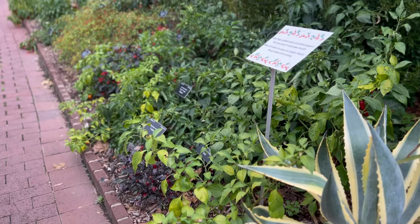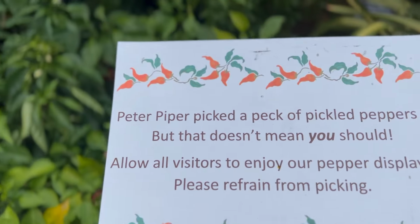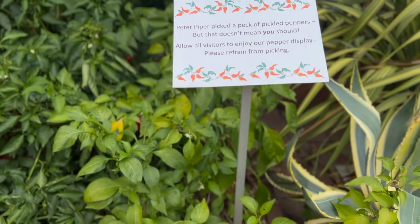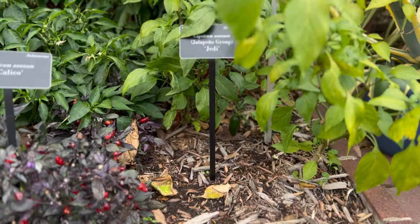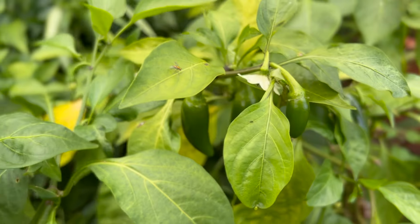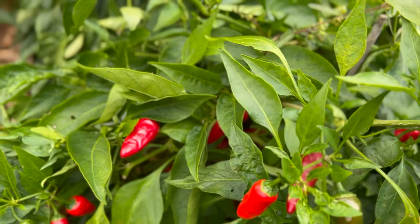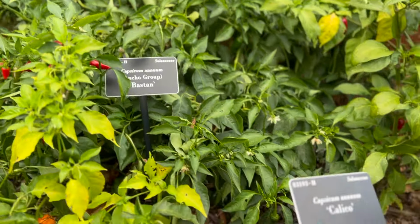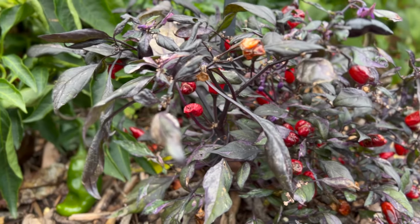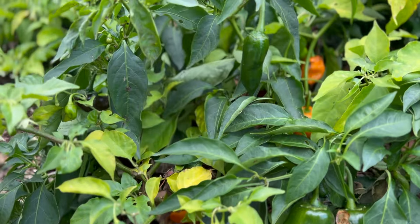Please refrain from picking. So here's the pepper patch, guys. Peter Piper picked a peck of pickled peppers. That doesn't mean you should. Yeah, funny. It's a Jedi jalapeno right here. I don't see any, well, no, there's some fruit right here. These red colored peppers. Calico. Now we have had some temps that were in the low 40s the past few nights, guys. So that's why these are all looking so past it.